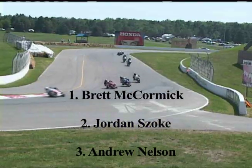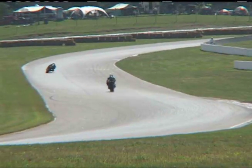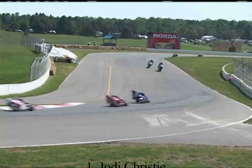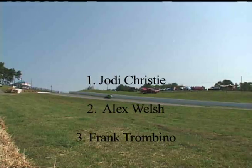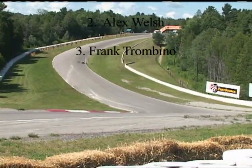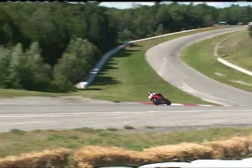McCormick was first last year, myself second, and then we had Andrew Nelson in third, and Michael Ferreira in fourth. It's going to be even more competitive this year. In the 600 class, we had Jody Christie, who challenged me the year before when I was riding 600s. He won the championship this year. Alex Welsh, my teammate from a few years ago, racing a Suzuki last year, finished second in the championship. And Frank Trombino, the veteran, has been around a long time. He was third in the championship.